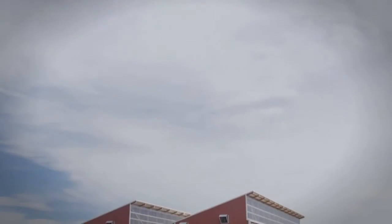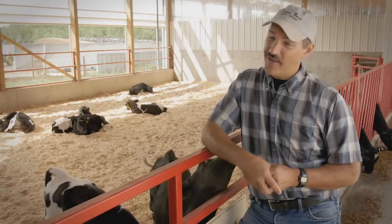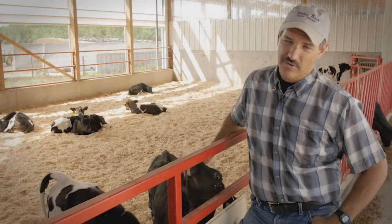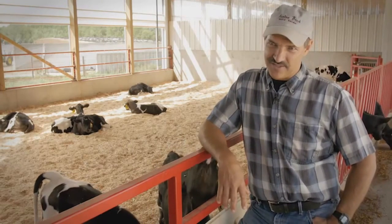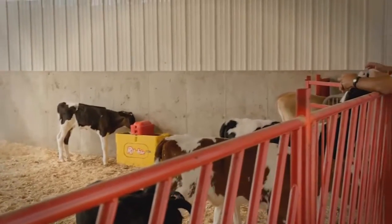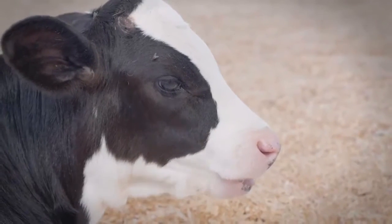We're getting 2 pounds of daily gain in this barn right now. And that's, I think, what we're looking for, because we're going to more than double our birth weights by weaning, and very little sickness. So we've got a better environment for our calf feeder. I think the growth rates we are looking for, and great looking healthy calves.